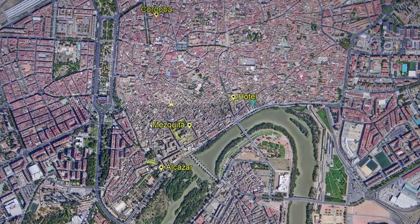After dinner, we continued to Plaza Tenil, the Roman temple, and back to the hotel. Next day, we visited the Roman bridge, the Alcazar, the city wall, and Mezquita bell tower. We lunched in Plaza del Potro before travelling on to our next destination.